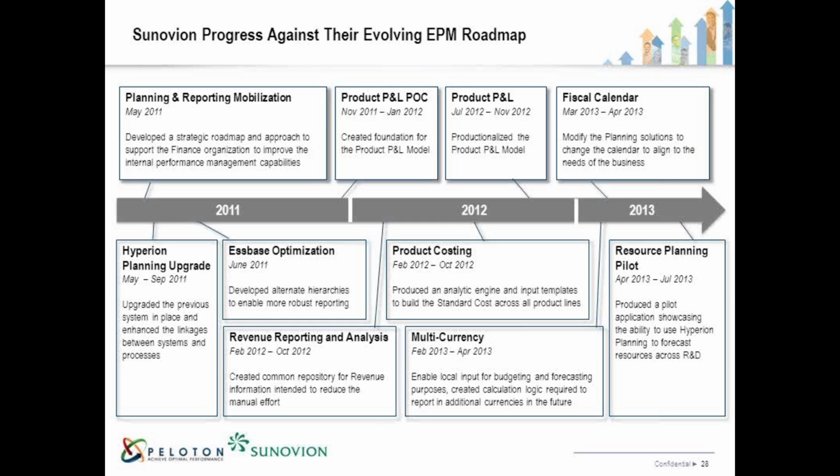Then taking Hyperion planning and doing a proof of concept for product P&L to validate that we could build in the allocations that we require to get down to that product level P&L. So I think that was also probably a good lesson learned, that we did that initial proof of concept and then proved out that the technology would do everything we needed it to do, and then we were able to move forward with the full implementation of that P&L.